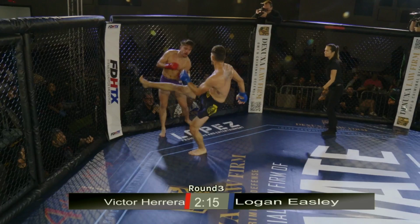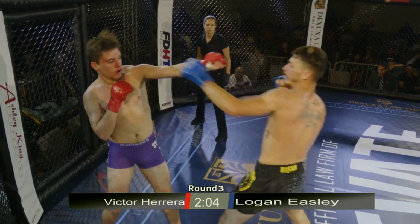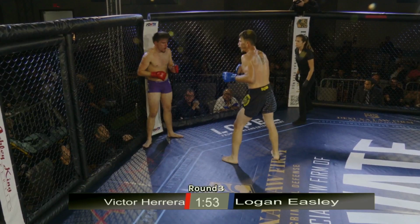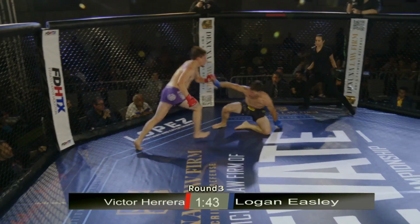Whether in the stand-up and just going for broke and throwing some bombs, or going for the grappling, for sure. But I'm not so sure if Easley has the energy right now to go for the takedown. Herrera has really picked apart the energy system on their energy bar. You know what I'm saying? When he lands another right hand to the body. To Easley's credit, he has been hanging in there, eating every shot and answering back himself. He is a warrior. Catches the leg.